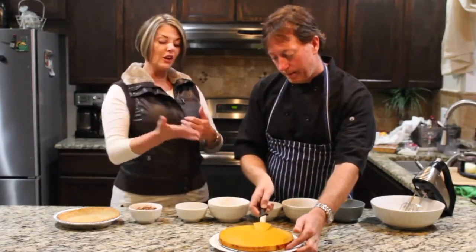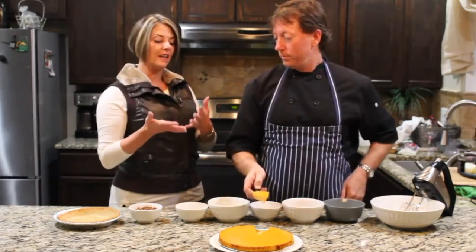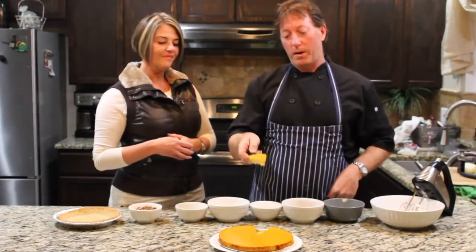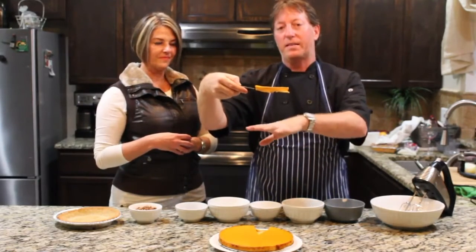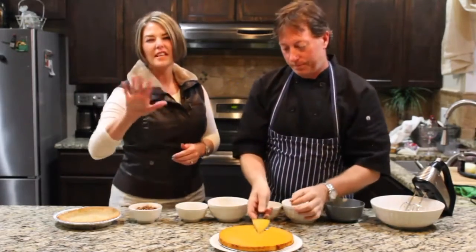You can also do this as a cheesecake, make a pumpkin cheesecake where you add goat cheese or some kind of cheese to this too, right? That is correct. So here we go. Yes. It's nice, it's thin. If you want to do double the recipe and make it nice and thick, cook it probably another 20 minutes. Perfect. That's okay. I'll eat it for you.